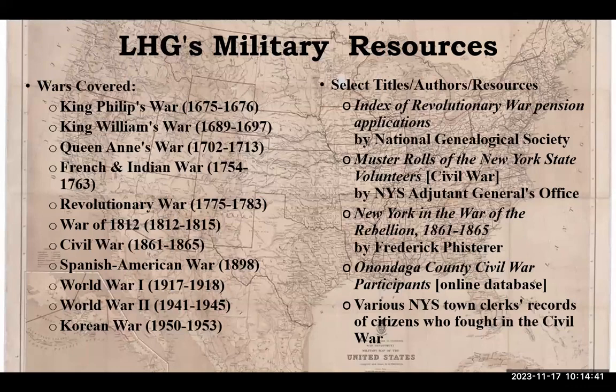So some select titles and authors that I wanted to highlight from our collection. We have an index of Revolutionary War pension applications by the National Genealogical Society. We have the muster rolls of the New York State Volunteers from the New York State Adjutant General's Office. We have several volumes by Frederick Pfisterer regarding New York in the War of the Rebellion. And we have the online database, Onondaga County Civil War Participants. And also we have various New York State town clerks' records of citizens who fought in the Civil War.